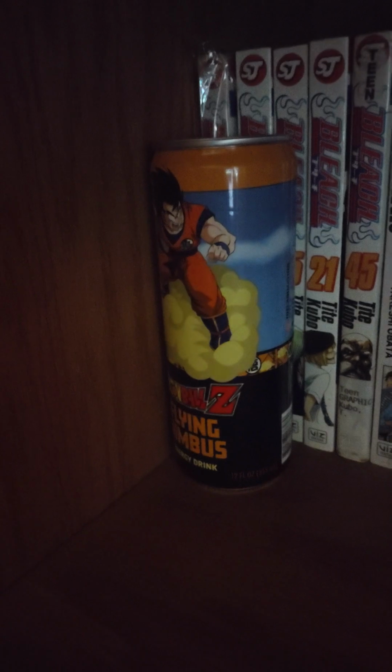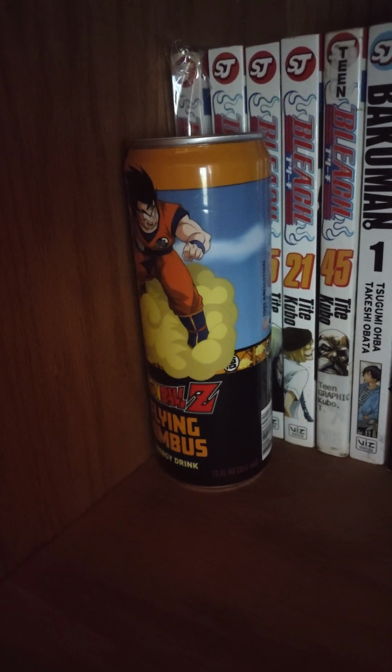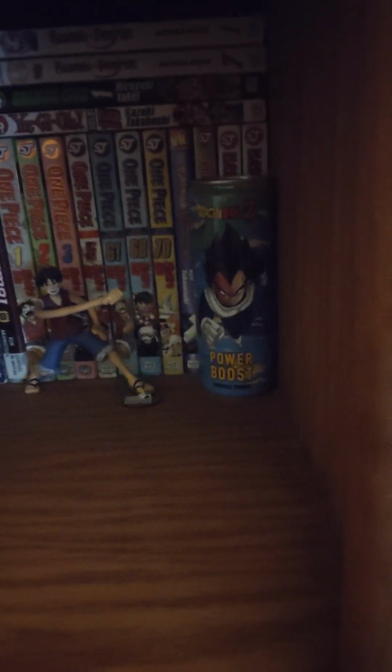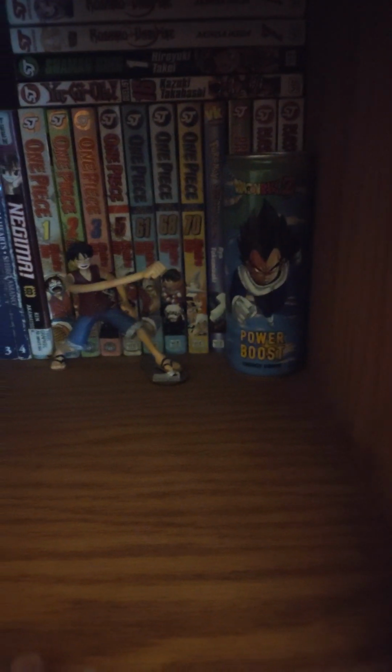Then here are the Dragon Ball Z energy drinks I got for my little sister. Thank you so much to my little sister. Here is the other one right here, and this next one right here. Energy drinks for anime are not that great, but displaying them in your game room makes it look pop. So yeah, there is that.